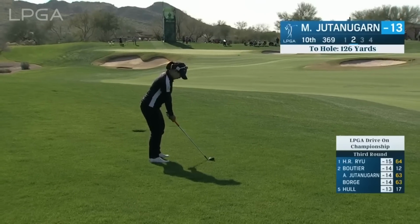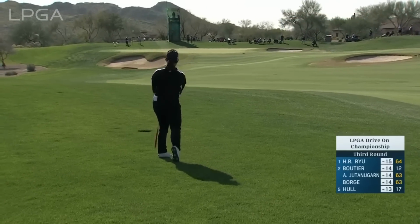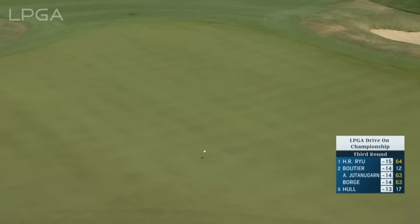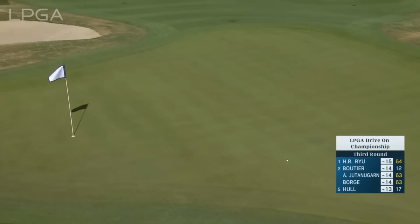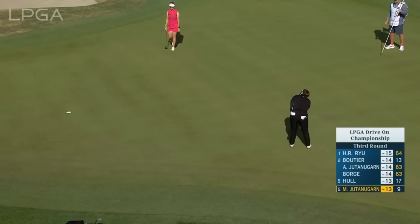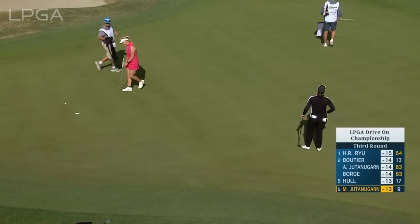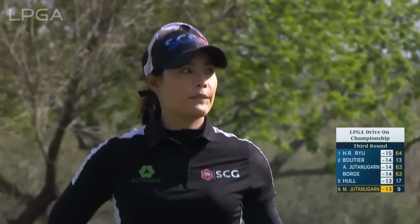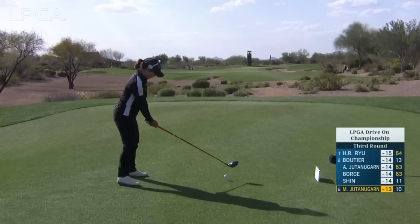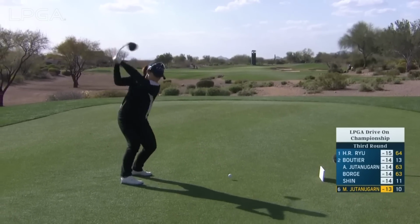Her lie is good. Plenty of green to work with. Going with the 50-degree wedge again. Allow for some overspin. Well, got that to sit down pretty nicely. Well, she did everything right, except probably carried just a little bit too much speed. Moriya's miss has been a little bit left, mostly a pull.